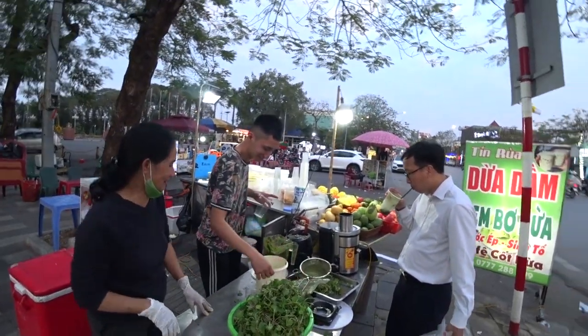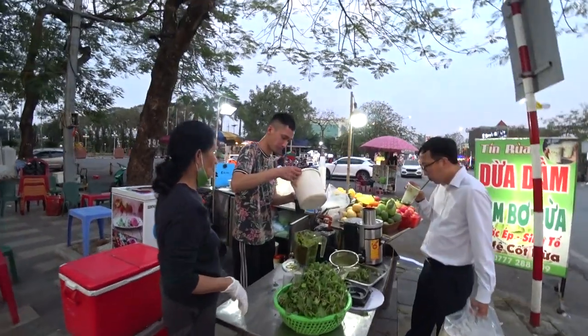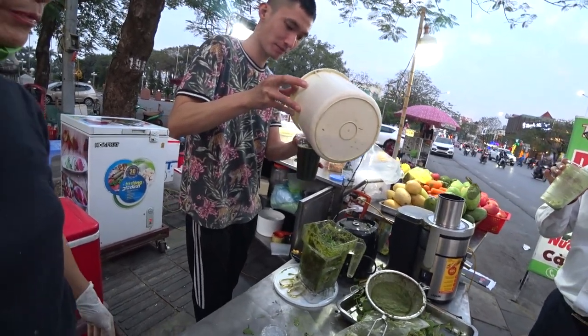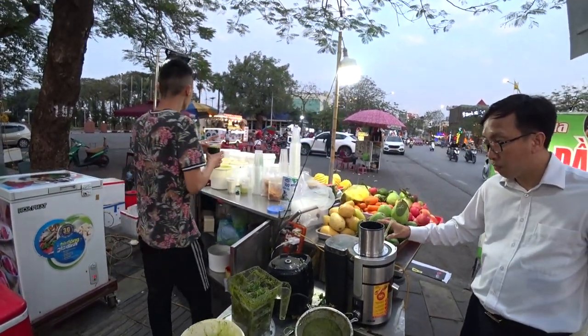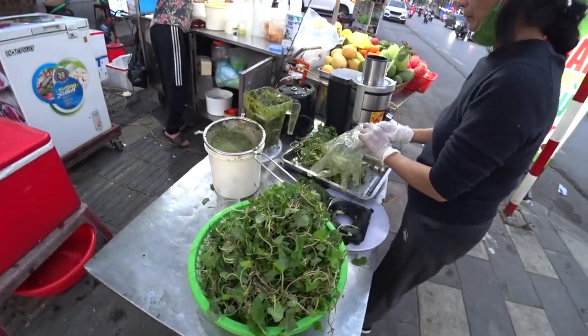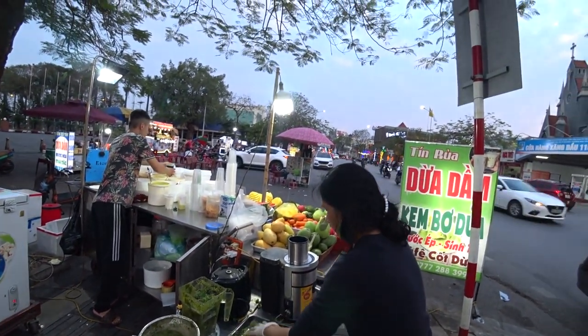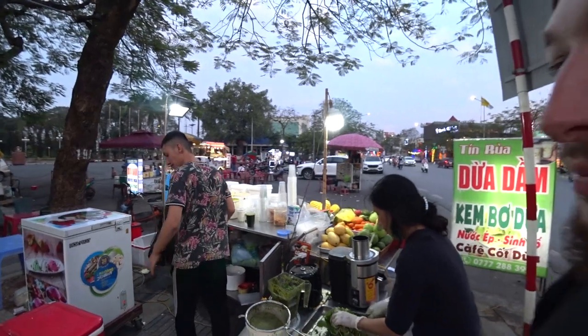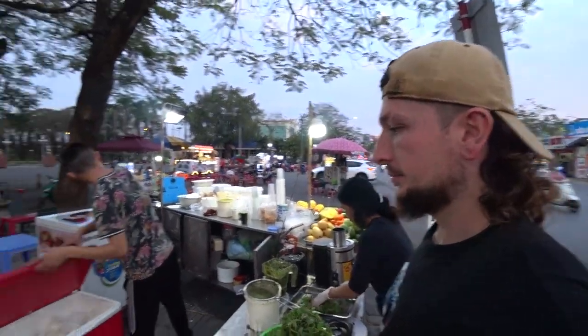I have no idea what this is whatsoever, but quite a few people have ordered them and I've seen them sipping on them. Oh wow, look at the colour of it. That's almost not green, that is almost black. Yeah, proper little family operation. And then a bit of sugar syrup goes in at the top. I think it's sugar syrup. Well, I'm guessing it is.